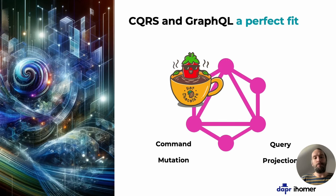My head is again in the way. CQRS and GraphQL are a perfect fit for us. So we use GraphQL for our commands and queries, and that's a direct match to mutations and projections in our CQRS framework. And we use Hot Chocolate as a GraphQL solution in our system.